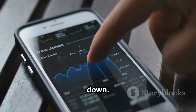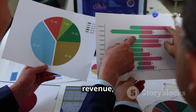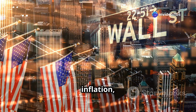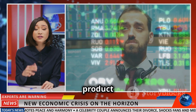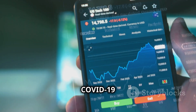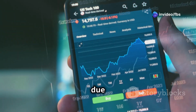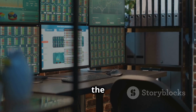the price down. Factors influencing prices include company performance, such as revenue, profits, and growth projections, economic conditions like interest rates, inflation, and GDP growth, and news and events such as CEO changes, product launches, or global crises. For example, during the COVID-19 pandemic, shares of tech companies like Zoom skyrocketed due to increased demand for remote work tools.